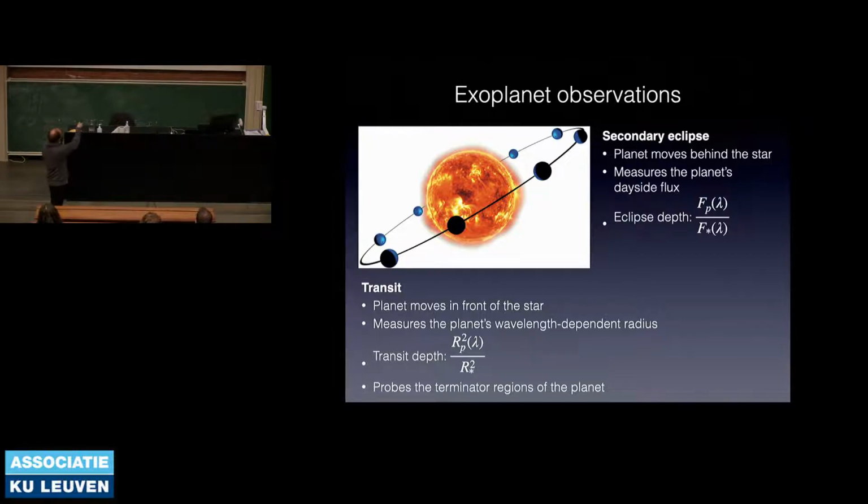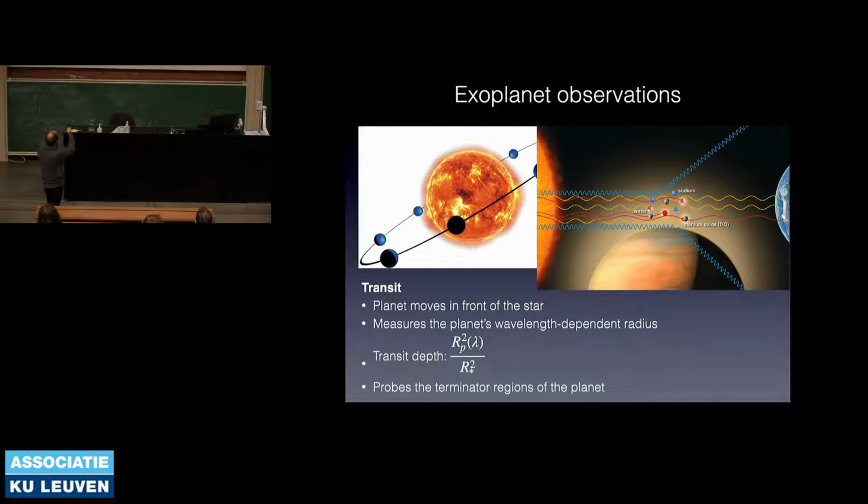This eclipse depth is directly related to the thermally emitted flux of the planetary day side divided by the stellar flux. The other observation we can make is, of course, the transit. This is when the planet moves in front of the star. And here, the starlight that is channeled through the planet's atmosphere gets partially absorbed or scattered. That means that at a specific wavelength where the planet absorbs radiation, it appears to be a little bit larger. So we can measure in transit a wavelength-dependent transit radius of the planet, with a transit depth that is basically given by the wavelength-dependent radius of the planet divided by the stellar radius. Both observations trace different parts of the planet. The secondary eclipse mostly looks at the day side, whereas the transit looks more at the terminator region of the planet.